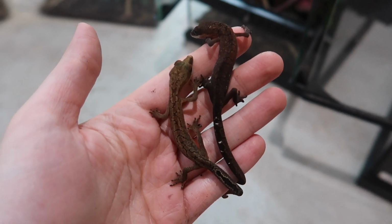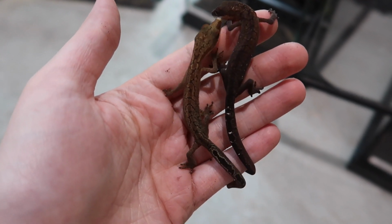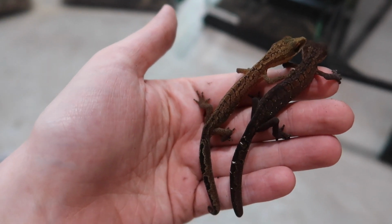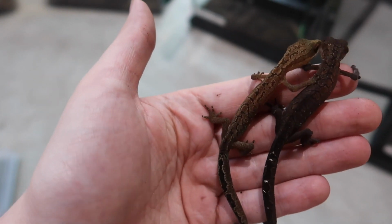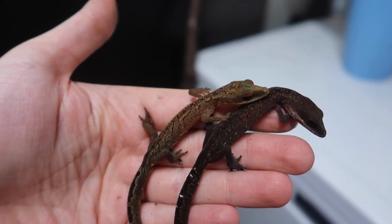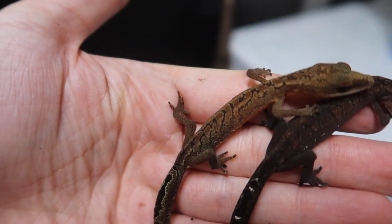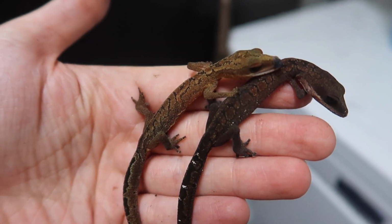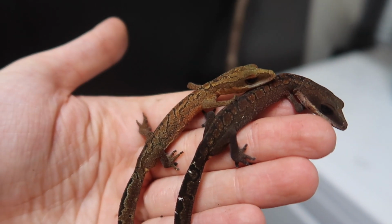I find this so interesting because these 2 cat geckos right here are clutch mates. So these ones are, you know, complete siblings, but their colors and patterns are both really different. So you can very obviously see that this gecko right here is a lot lighter in color than this one is right here, and I don't know, I just find that so interesting.